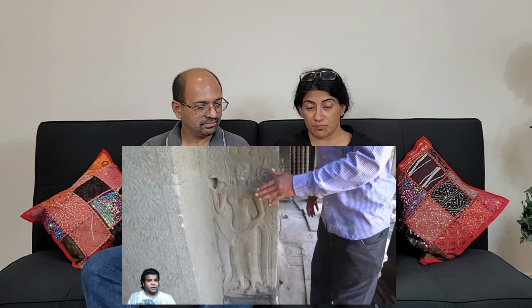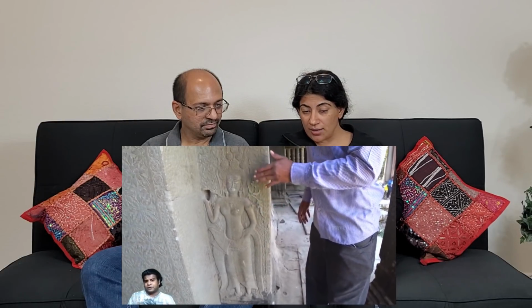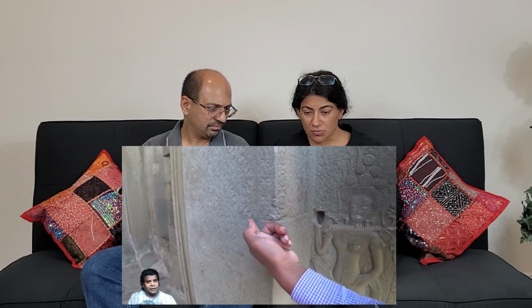Take a look at this pillar. You see how smooth this is? This was built by the original builders. And you may think this pillar is made of one stone. Of course, you don't see any joints. But that's not true. Look at this line. This is not one block of stone. It is 2 blocks perfectly aligned.